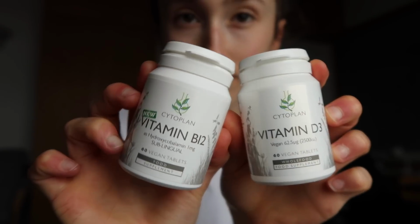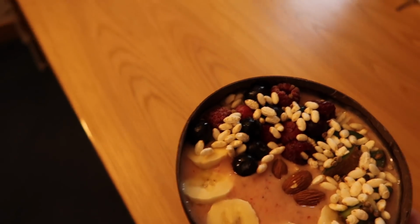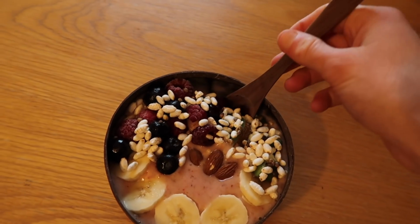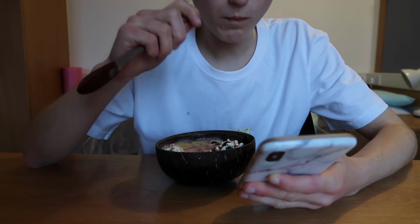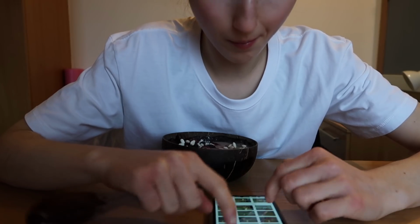This is just me complaining about the fact that I've spilt stuff down my top as usual. And I will also take my supplements, so vitamin D3, which is a vegan version, as well as vitamin B12. And I will just sit down and eat my smoothie bowl, enjoy it, and usually around this time in the morning I will go on my phone and post a picture on Instagram.